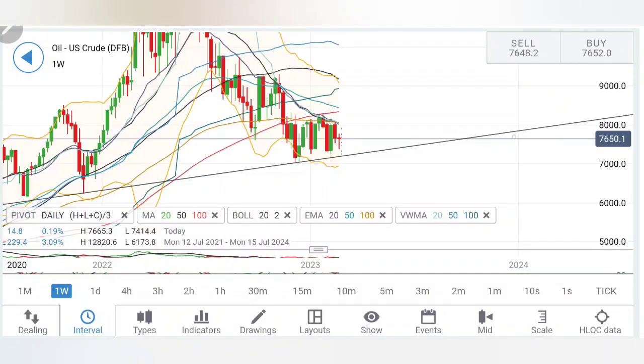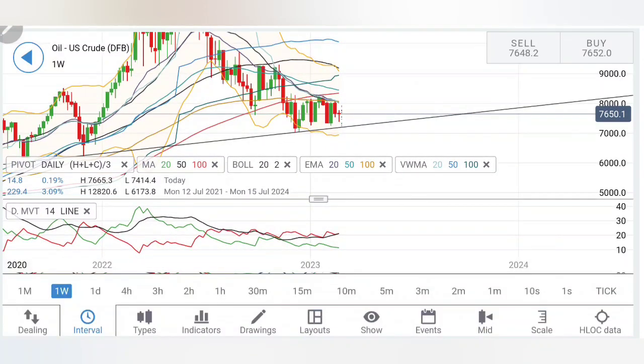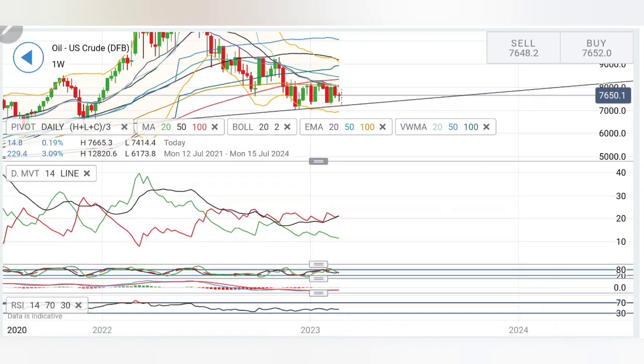Now look at the weekly charts. On the weekly charts, it is trading below the 20, 50, 100 weeks average. The 20 weeks average is now very nearby at 80 levels, which makes it a very good resistance level. And hence, we have to watch how oil behaves between 80, 85 levels whenever it achieves them in the month of March, if at all it does. So this is one part.